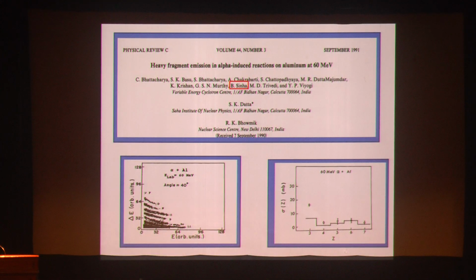I must show this paper where our sir participated in this experiment: heavy fragment emission in alpha-induced reaction on aluminum. Sir took the entire leadership for this experiment also. So this is the experiment where we studied the fragment emission in alpha-induced reaction on an aluminum target, and different fragments were identified using a gas delta E silicon telescope, and the fragment cross-sections were explained using an asymmetric binary fragmentation model.